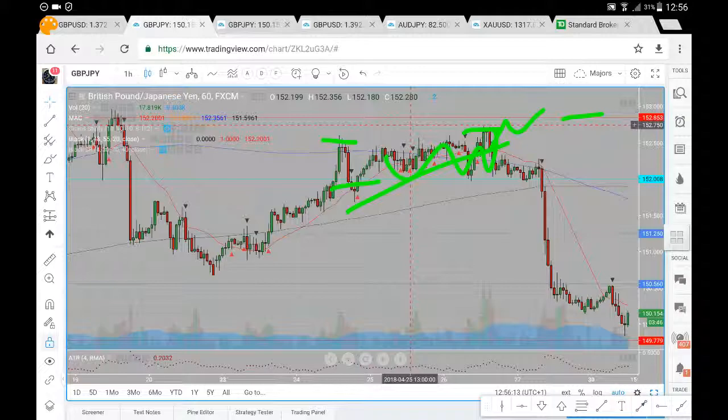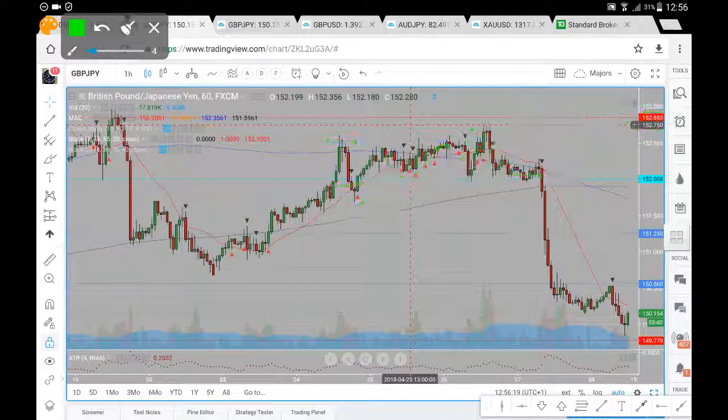Didn't quite get a test of the 152.85, from which we did see prices come down towards the 152 level. Consolidated at the 152 level before seeing a very sharp breakdown in prices from this 152 level. Now we broke below the 400 period moving average, the 150.56. From the 150.56, we did briefly come back up for a test of that 150.56 area, from which we did see the sell side momentum continuation here to the downside.